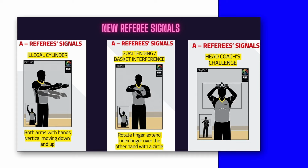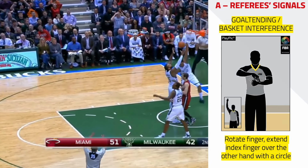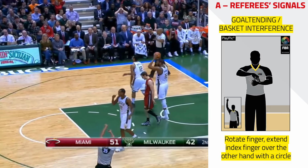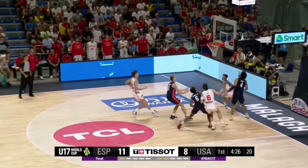The goaltending and basket interference signal is a very welcome addition, and definitely helps to provide visual support on what you are calling, what's occurring. For this signal, you just use your index finger to make a circle around your fist, like a ball rolling around the rim.